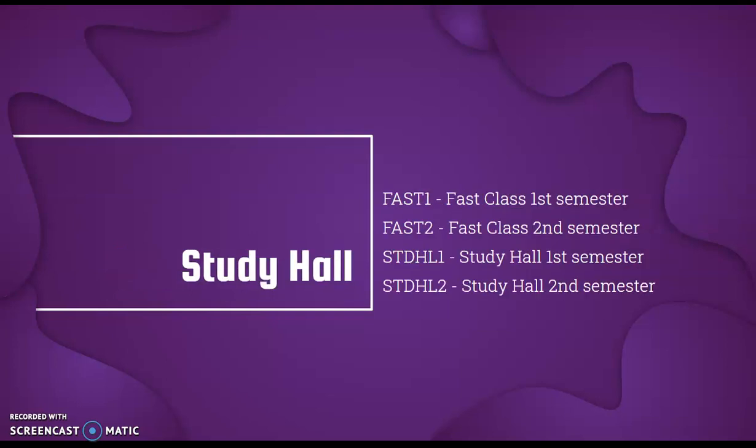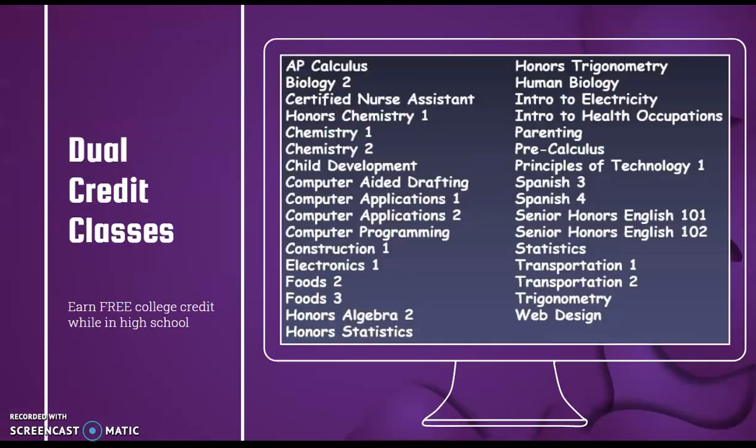And then study hall. If you feel like you need that extra time during your day to work on homework, we do have fast class that's available. That's a little bit more of a smaller classroom size. If you're in the fast class program now, you could sign up for that. But if you're looking at just a study hall, 1 is in the fall, 2 is in the spring.